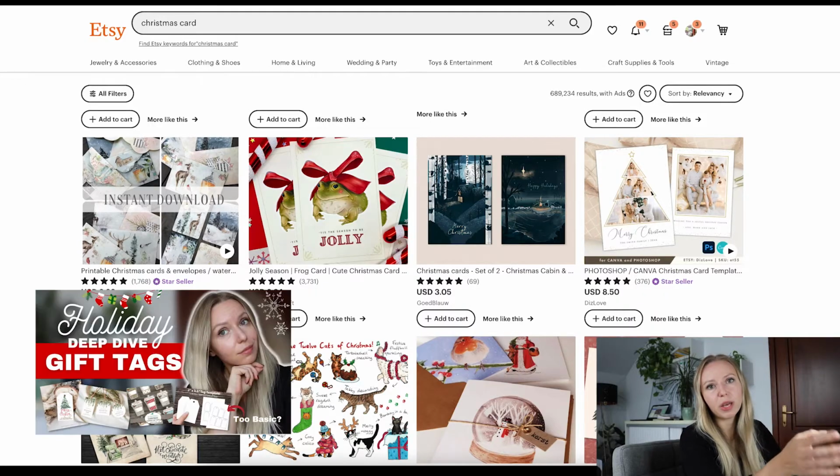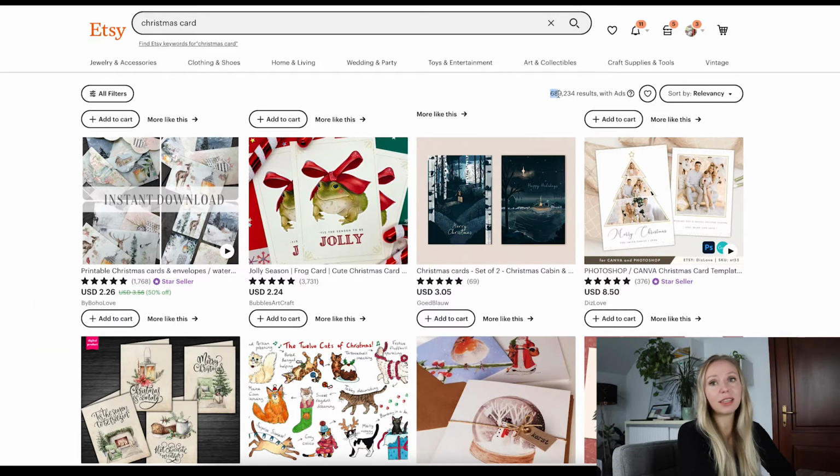And without any further ado, let's take a look at the Christmas cards on the Etsy platform. Compared to the tags, we have quite more listings. We have 689,000 options here. So here, in my opinion, it is necessary to go for a sub-niche. But we will take a look at the first page and see the styles that are currently trending. I just wrote in Christmas card without any other words. Long tail keywords in this niche I think will be very crucial. But let's just see what is trending at the moment.